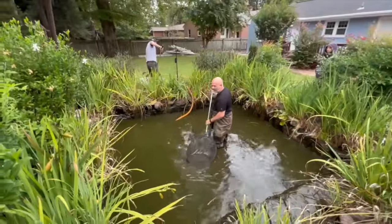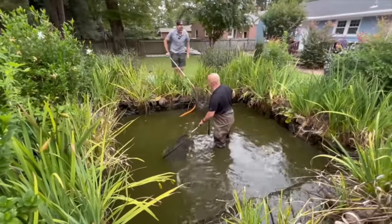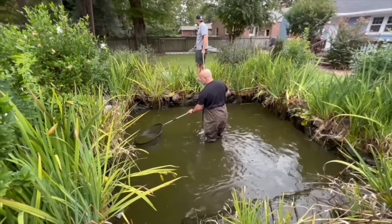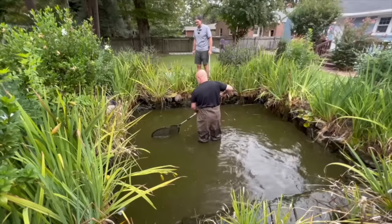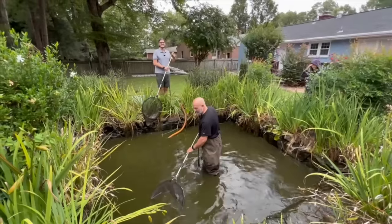I've only had one koi and the rest of them have been goldfish. Yeah, but that was a nice koi. That was a medium. Yeah, that's a good guy. Man, it's a good looking dude. He's real angry in there. He ain't gonna be angry when he goes in his new home. That's right. Sharknado.